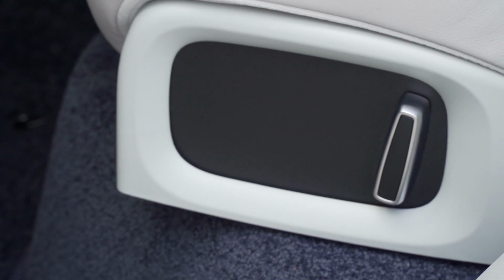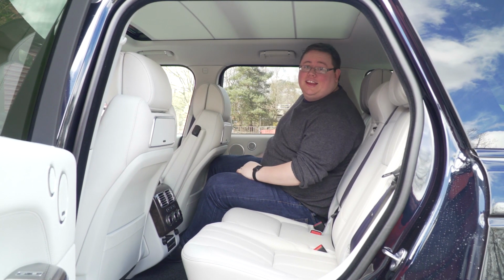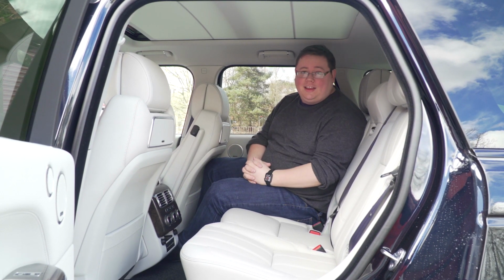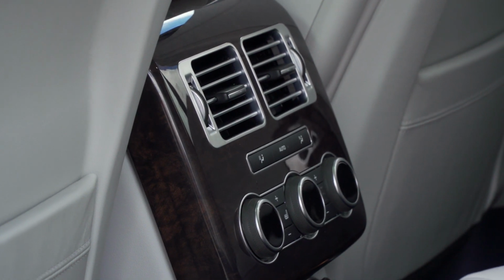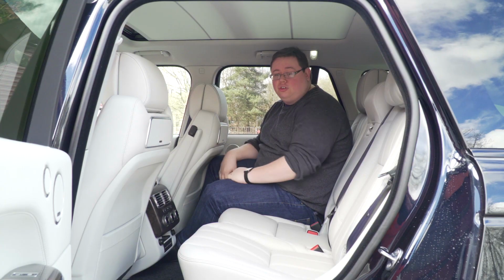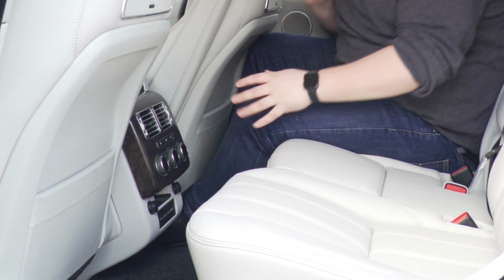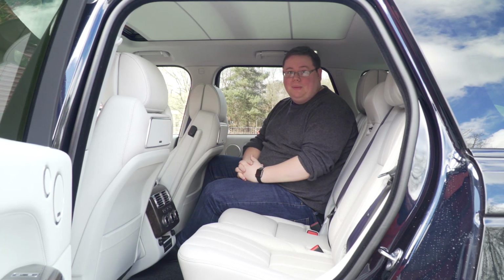These seats also recline at the touch of a button. Now, this being a Range Rover, you can obviously expect a fair degree of luxury back here, and each of the outer rear seats is heated, and you've also got your own climate and ventilation controls. There's also two extra 12-volt power supplies, although interestingly, no extra USB ports back here.